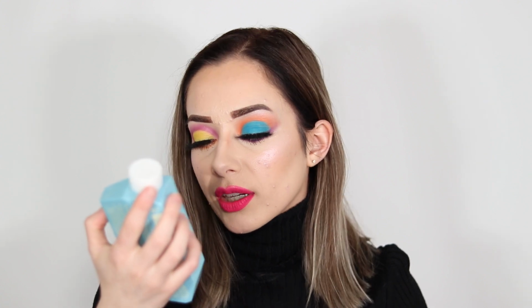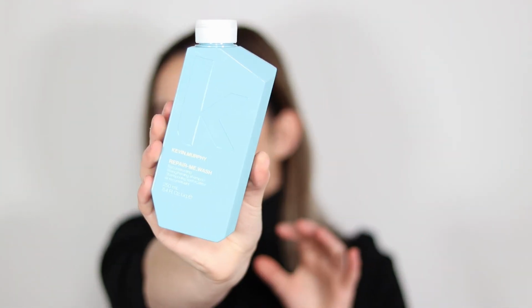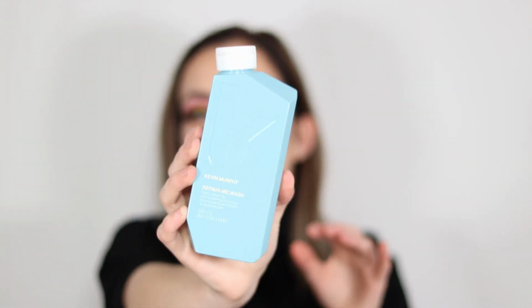So okay, let's start with the shampoo. It is the Repair Me Wash Reconstructing Strengthening Shampoo. It is in this blue bottle. And you are apparently supposed to use only 1 cap, barely. So this will last pretty long. If I wash my hair every 3-4 days, which I plan to because the color is going to wash off after a few washes, I'd rather use dry shampoo in between and make sure that I don't wash off the color.